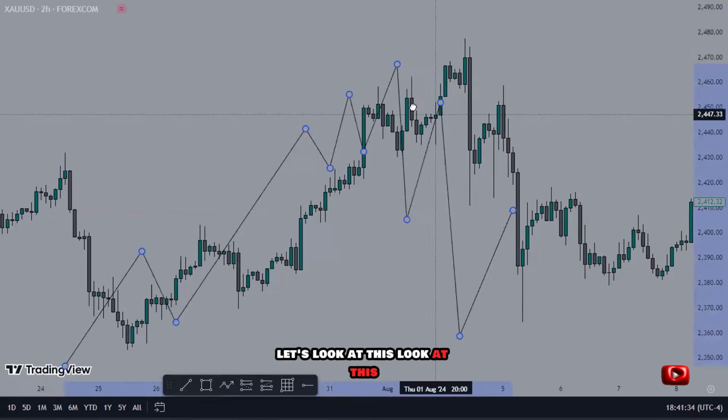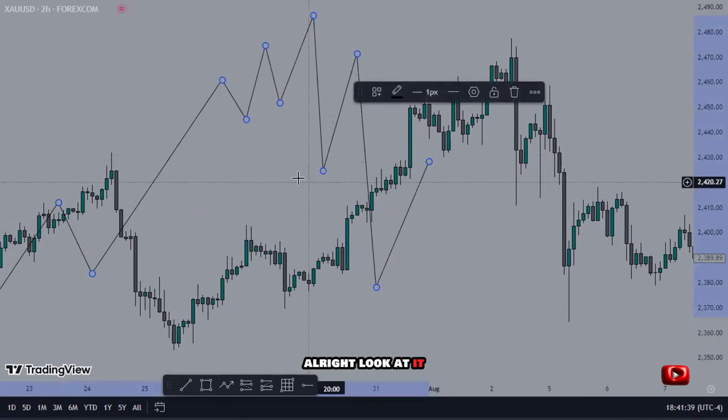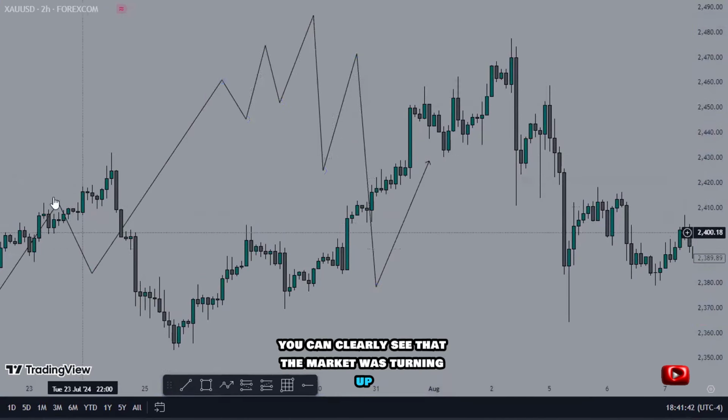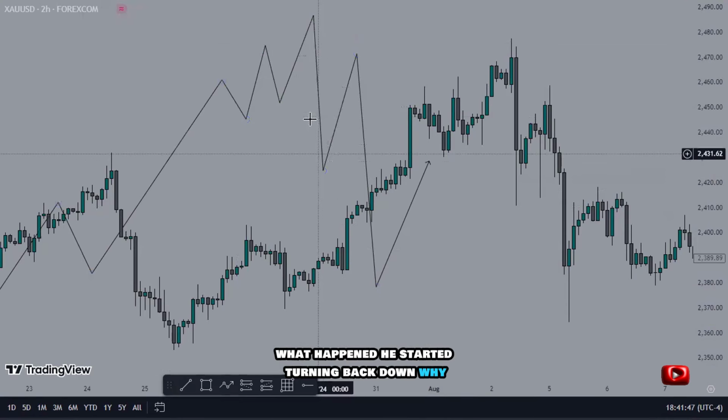Okay, let's look at this pattern. Look at this thing I just drew. I just added it right now. All right, look at it. What can you see here? You can clearly see that the market was trending up, trending up, trending up. Then when it got to this point here, what happened? It started trending back down.